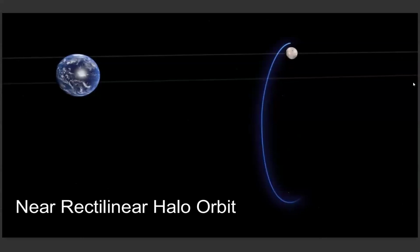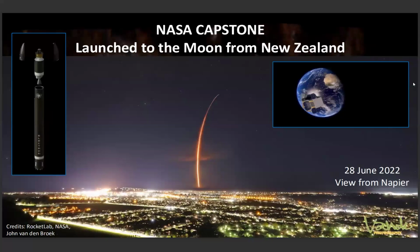But out at the moon, there's this plan to have a lunar gateway space station at the near rectilinear halo orbit, which is an orbit like a 6.5 day orbit around the moon that stays locked facing the Earth. Back in 2022, from New Zealand, the NASA Capstone mission was launched, and that small spacecraft has been out at the moon operating continuously since then, testing out this orbit.